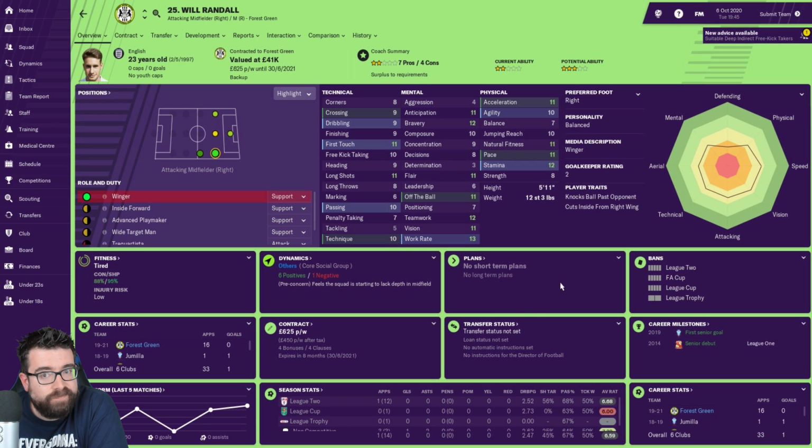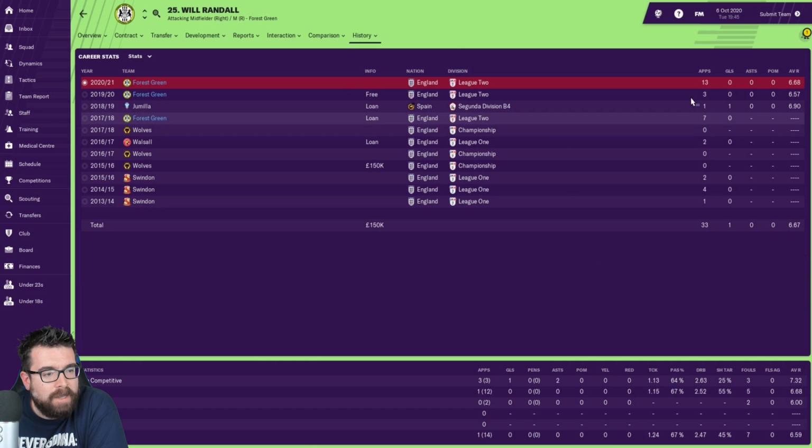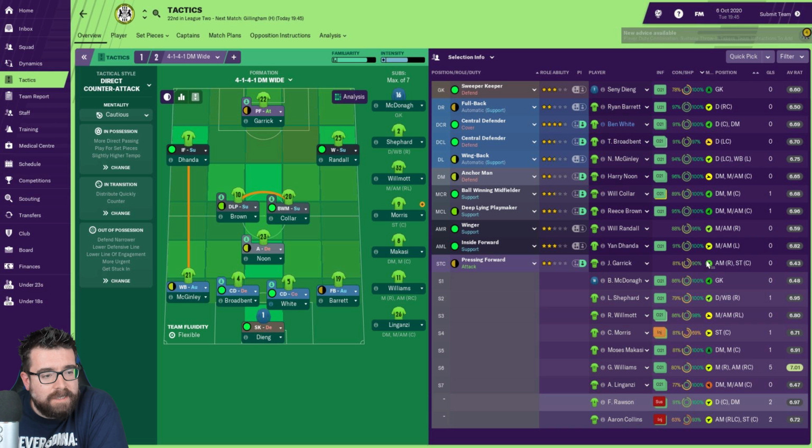he's never scored. Will Randall is going to be our right winger, 23 years old, 2-star current ability, 3-star potential. George Williams would be there ordinarily, but he's just not fit to play in a Mickey Mouse tournament like this. Randall's actually played a lot of games this season. Don't expect him to play too many more because he doesn't look like he's any good. But that's our team. We need to get this lot all fit because most of them will be in that team for the first league game.